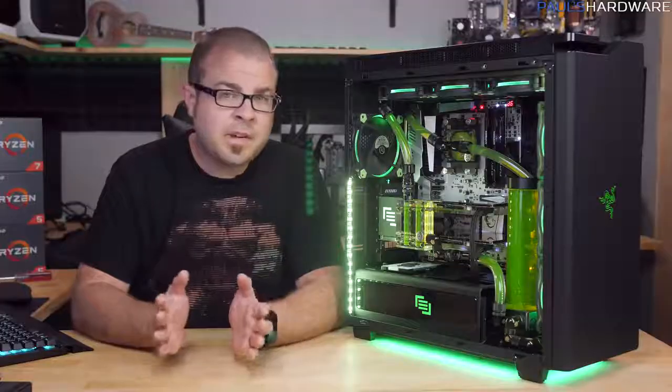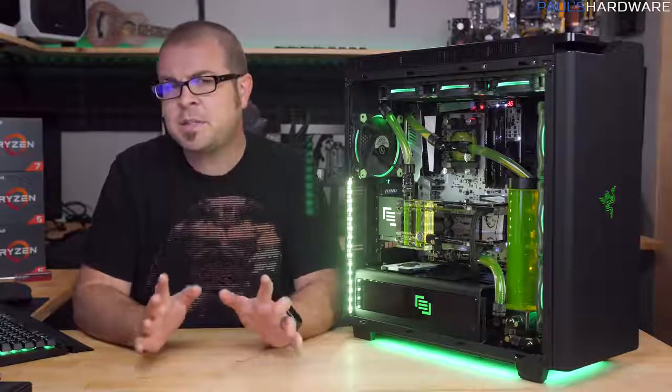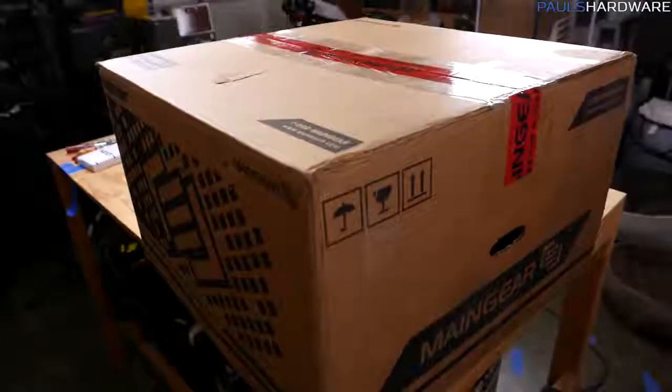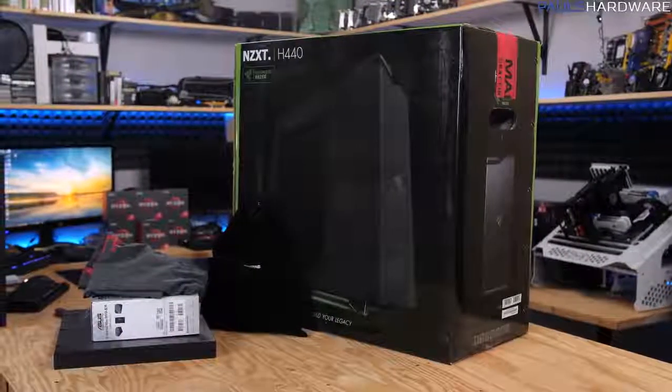Now, to be honest, I had no idea they were sending a custom water-cooled system. I was expecting something that was a little bit more off the shelf, but given the size and weight of the shipment, I should have probably been tipped off. Maingear does a really nice job with their packing though, and you'll get a massive outer box with extra padding for the case's retail box that's inside.